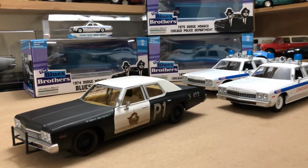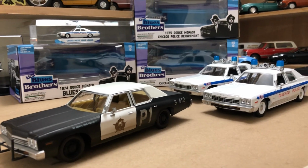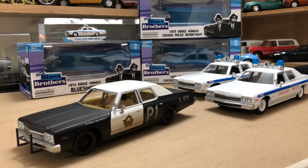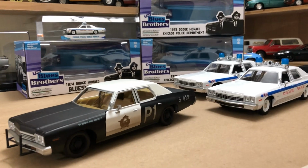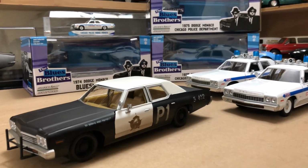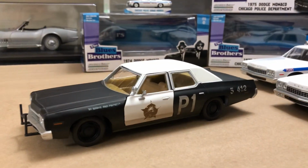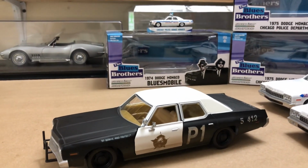And this is one of my favorites. And I got two of the police cars just so I can have a little chase with the boys in their 74. And this is how the car comes stock. I didn't really detail these vehicles, and we'll go over the cars real quick. Let's take a look at the 74.